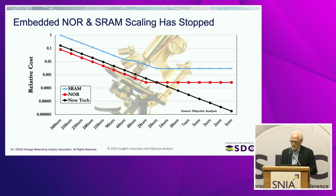NOR flash memory has a problem after the 28 nanometer node. NOR flash is a non-volatile memory that the industry uses to store code in microcontrollers, ASICs, and other systems on chips, and this stops scaling at about 28 nanometers. That causes the cost declines to cease, as the red line shows, by abruptly going horizontal. According to papers presented at an IEEE conference over the past few years, the cell area and thus the cost of SRAM cells stopped shrinking at about 14 nanometers. Thus, SRAM cost reductions with the shrinks stop at that point.